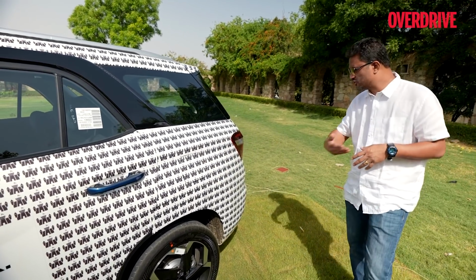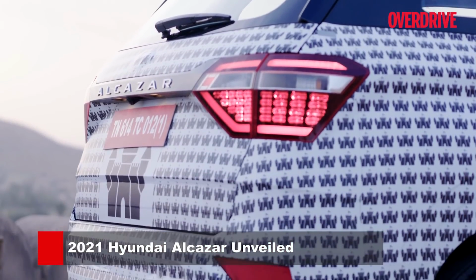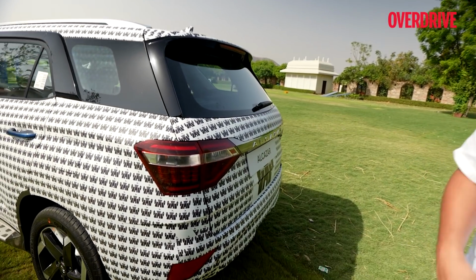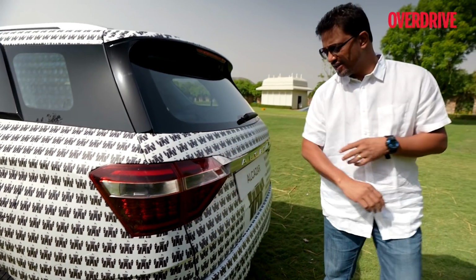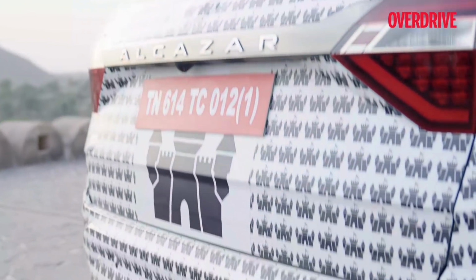Now, there are a few changes at the rear as well. The tail lamps have changed. Again, that's the one area that has been kept bare, but it really doesn't show you much with this camouflage about what the rear looks like. Not very different from the standard Creta, but yes, a new set of tail lamps, and of course you've got the Alcazar badging running across that chrome strip on the boot.